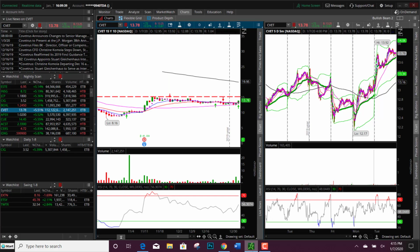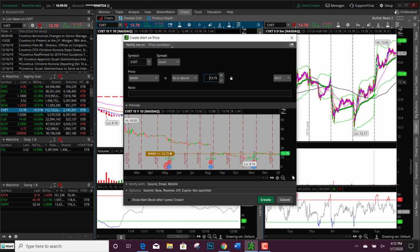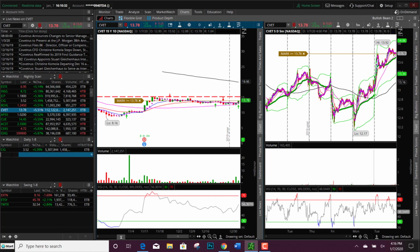Nope. Okay, so this is reversing. It hammered off moving averages, reversed today. It's got resistance around 15.10. So I like that. Reversing on daily. Watch for possible continuation with resistance around 15.10. Close enough. I'll go back in and change that later.